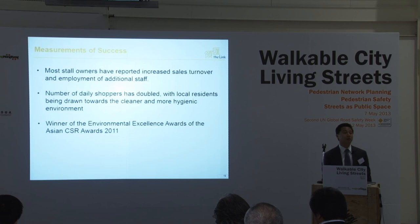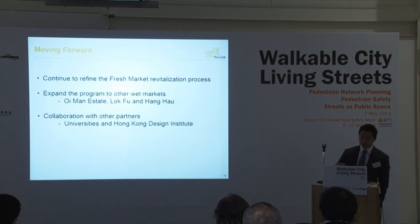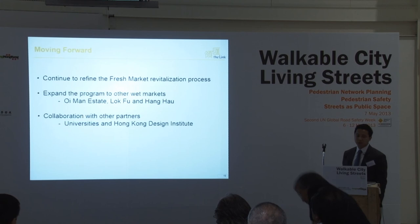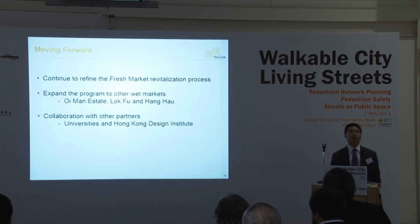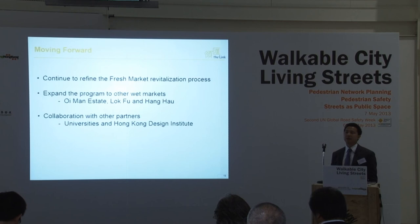This is the first of hopefully many wet market revitalization projects. So finally, moving forward, what are we going to do with this? Well, we're going to continue to refine the fresh market revitalization process, find out other ways to improve what we've already improved and bring this to other shopping centers and other wet markets throughout Hong Kong. We're also looking into ways to collaborate with other partners, because the wet market revitalization process, we did a lot of that.